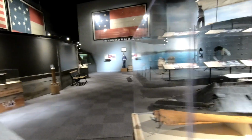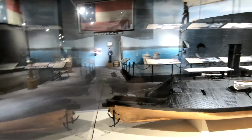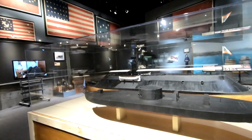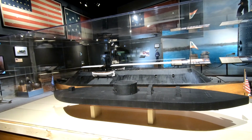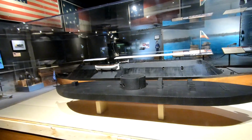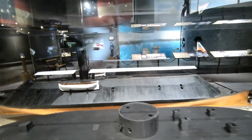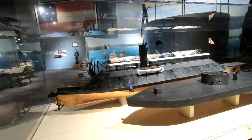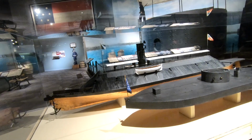Single propeller. Another gun port on the top, or on the forecastle, the front end of the ship. Some gun turrets on the corners for leading corners, and then 4 more on the side. And then this is a mock-up of the Monitor, just to kind of give you a frame of reference of the difference in size between the very first ironclad, the Monitor, and later ironclads such as the Virginia. That's a pretty darn significant difference.